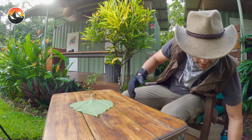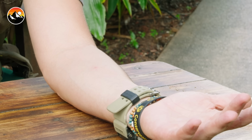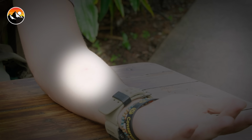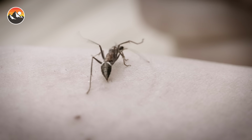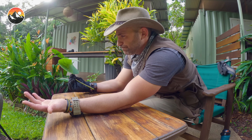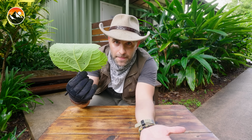I'm going to move this off the table, take off this glove. My poor forearm, it's taken a lot of beatings on this trip to Australia. And you may see a red dot in the center of my forearm right now. That's actually still a sting left over from the bulldog ant. So we're just going to add a little poison on top of the pain as it is. Okay, here we go. I'm Coyote Peterson, and I'm about to enter the nettle zone with the Gympie Gympie.